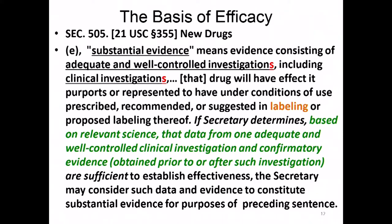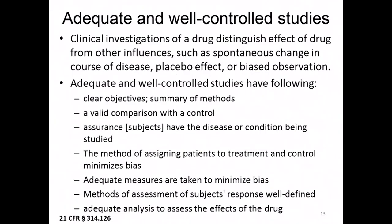So the critical thing here is that to have substantial evidence, which is essentially the evidence you need to be convincing in a marketing application, with no other evidence, you need two adequate and well-controlled trials. And this is what adequate and well-controlled means. And this right here, the last slide was from the law. This is from the regulations, which are derived from the law. So from this document right here, this defines the type of trials that one looks for to provide substantial evidence.